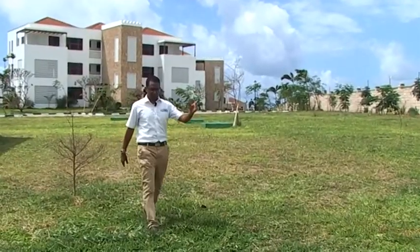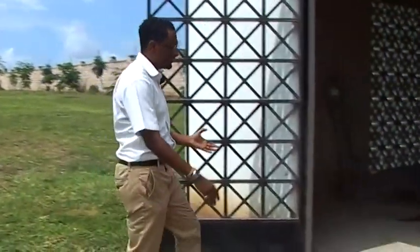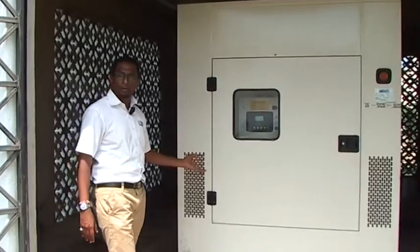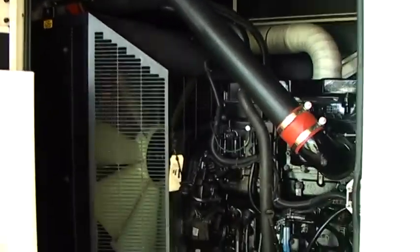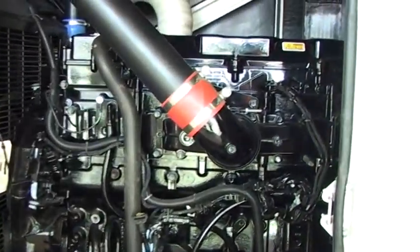Now we are heading to the generator room. As mentioned, we've installed 2 generators, each of 350 kVA, and this is one of it. The generator comes with Perkins engines coupled with a Mecc Alte alternator. Top of the notch, very high quality generator supplied and installed by Davis and Shortlift as well. Yeah, so this is it. As you can see, the engine is Perkins UK original.